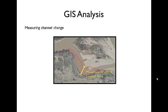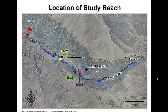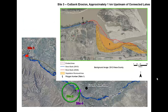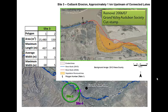So I'll just show you a couple of examples. He picked out 4 sites to highlight on his poster. Like I said, this is a work in progress. So site 3 here, this is the most dramatic one. The yellow polygon shows where Tamarisk removal was accomplished in, I have the date coming up here, 2006 and 7. It's by the Audubon Society in the cut stump method. And the maximum distance across here is 68 meters of erosion in this cut bank.